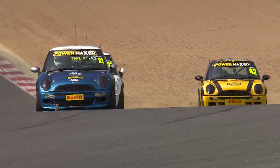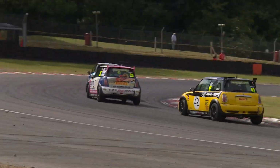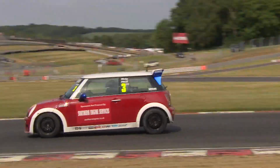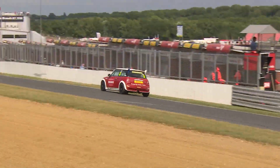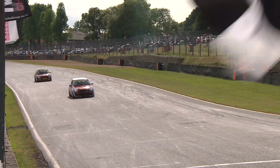Meanwhile, the fight for third remains equally ferocious, as now Max Lever is back onto terms with Adam Davey, and you'd suspect not minded to be particularly charitable. None of that, however, is of any concern to Ricky Page. He heads through Clearways for the final time. He's been bested twice this weekend by Nathan Harrison, but now it's Ricky Page's turn to take victory at the Brands Hatch Mini Festival, and he does that in some style.